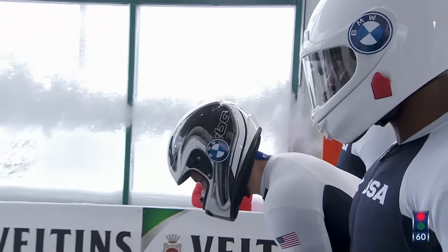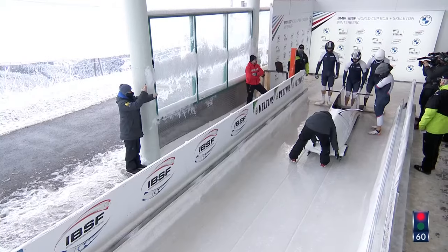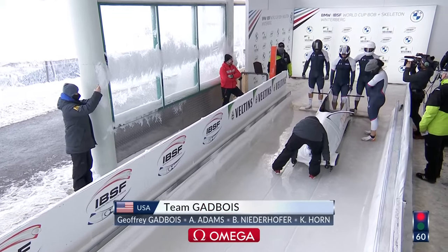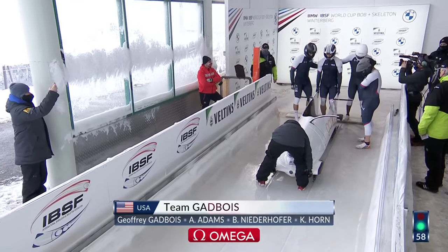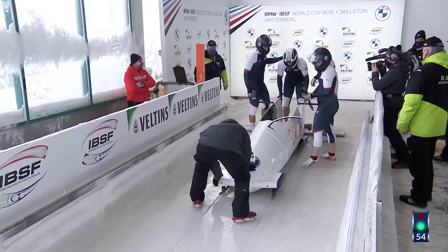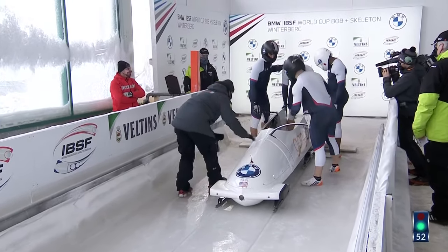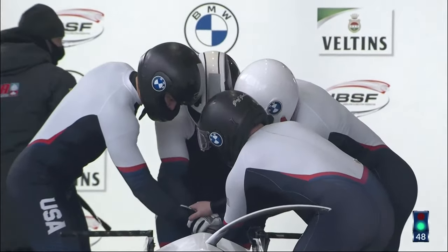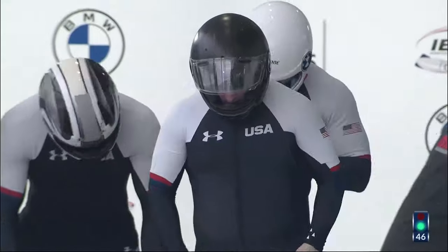Next up from the USA, our final two sleds in the race, and a first ever World Cup start in four-man for Jeff Gadbois. Made his two-man World Cup debut in Europe, that is, yesterday. This is his fifth four-man World Cup race. Three of them were in Lake Placid, one in Calgary.